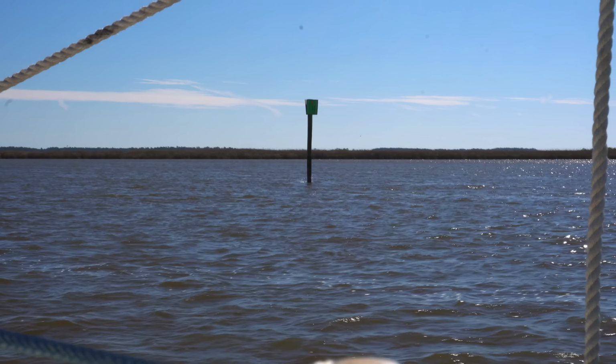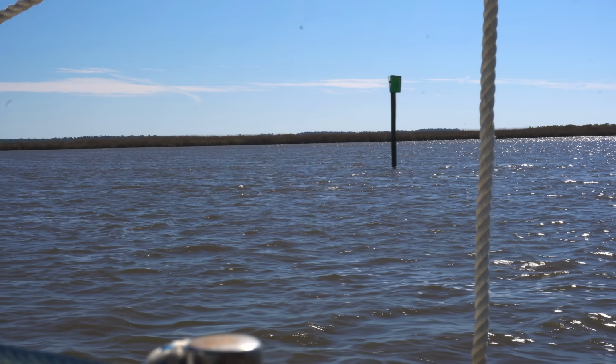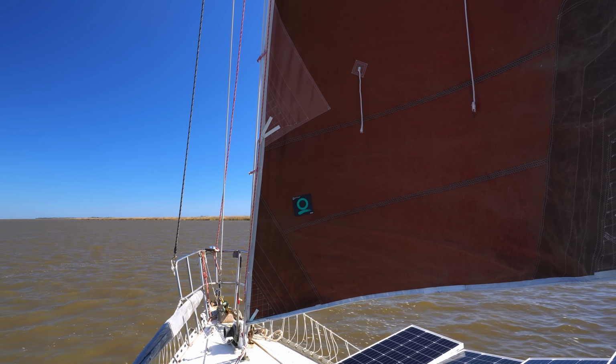Okay, so now we have 1.6 knots of current pushing us. It's just rushing us down this river, down to the inlet where we're gonna anchor, and then wait for the next tide, which will be tomorrow, and we'll ride the flood tide coming in. And we'll go up the next river, around the next island, and then ride the ebb tide out onto the other side, onto the next inlet. And that's how we've been doing inlet hopping on the inside in Georgia for all this time, and it's been working out really, really well.